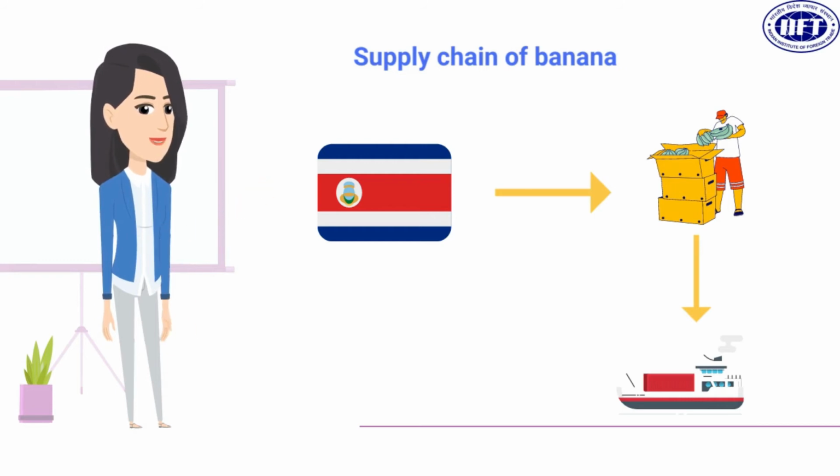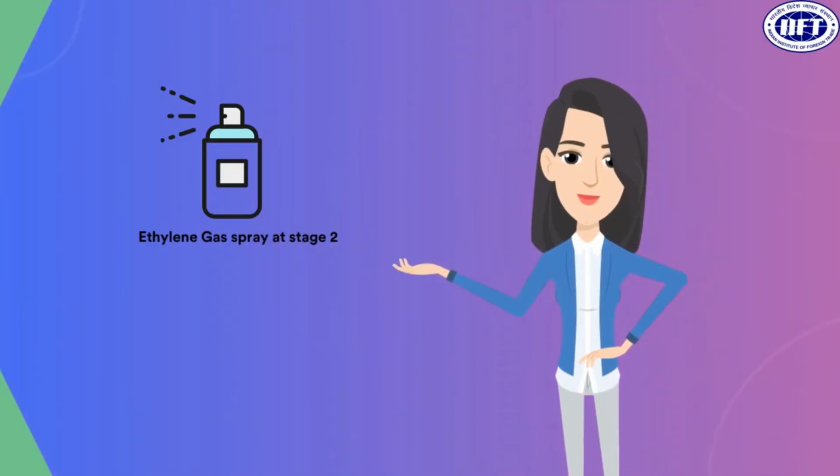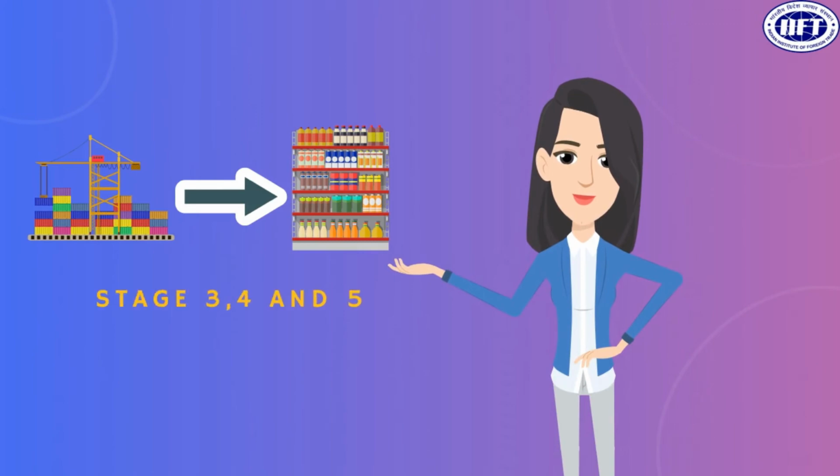These containers have temperature control where the bananas are kept at a temperature no less than 13.3 degrees Celsius. Then they are shipped to the US within 2 days, which is about 11-20 miles in distance. Ethylene gas spray is done at stage 2 when it reaches the destination port. Port to the local grocery store transport will see stages 3, 4, 5 of banana ripening.